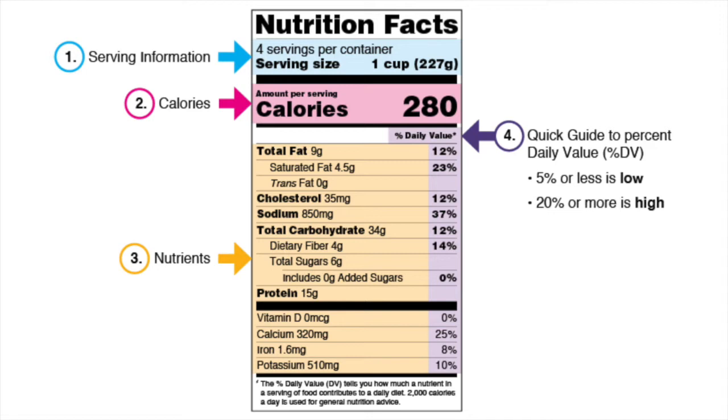The things that you want to keep high are vitamin D, calcium, iron, and potassium, and of course, fiber. The protein and carbohydrates and total fat would differ on your own personal nutrient needs. Now, every nutrition fact label that you read, the percentage on the side is the daily values, and that is based off a 2,000 calorie diet.